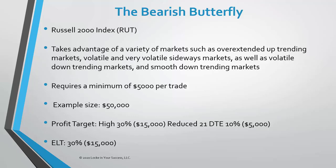So the profit target on this strategy is 30% of our planned capital, which in this case would be $15,000. The trade also has a reduced profit target number should the trade get 21 days to expiration or closer. And the exit loss trigger on the position, or stop loss as some people might call it, would be 30% of our planned capital, which is $15,000 as well. So let's take a look at the trade.